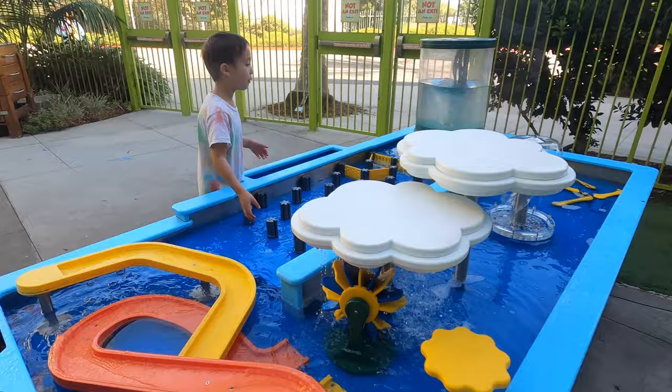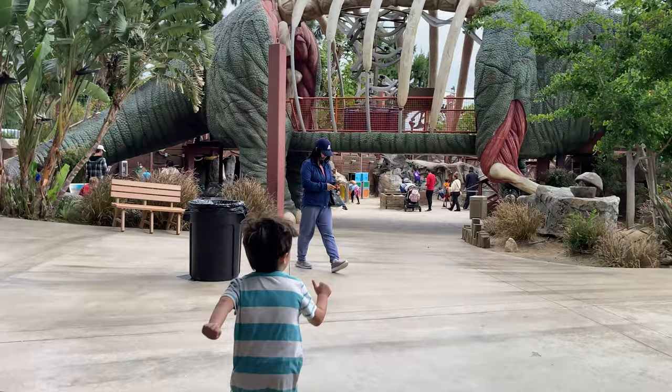Outside, there was a water table to play with. In the back of the museum is a large dinosaur exhibit with skeletons and play structures.